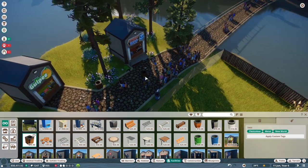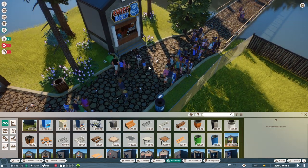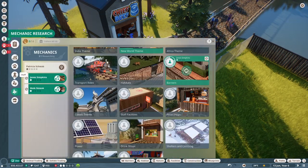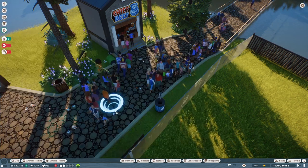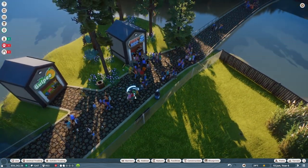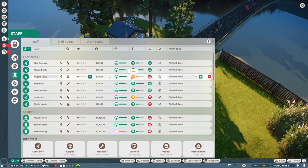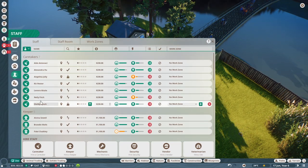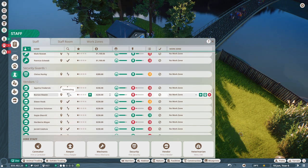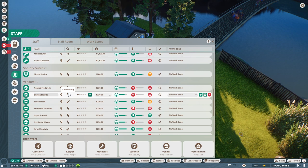One of the bins got knocked over? How dare they? I'm a caretaker. Clearly need a couple more. I have like a million of them. One security guard. Doing really well.